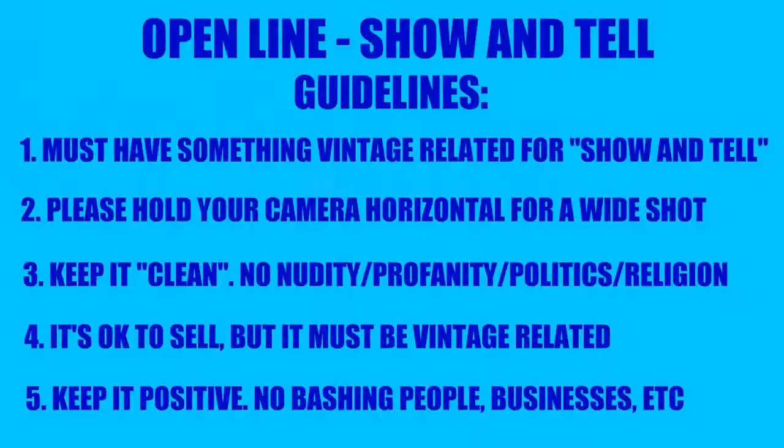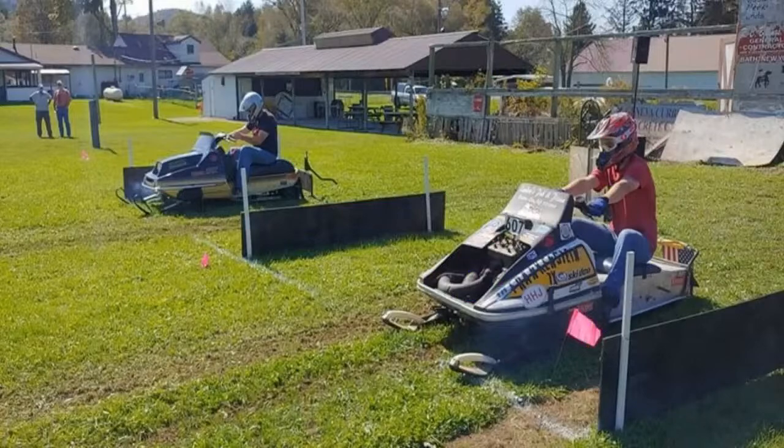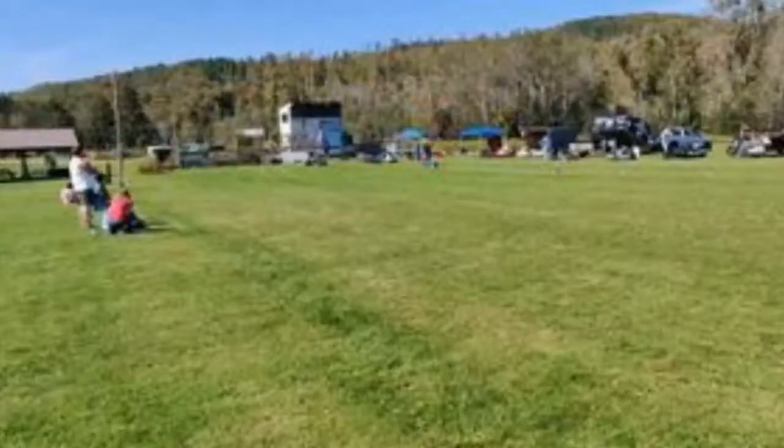And the way we do it is we only charge $10 per sled. Yeah. And you can run as many classes as your sled will fit into. So you'll be running all day, just bring enough gas with you. Here's an image. Yep. Nice. This is Matt's place. This is in Beaver Dams, New York, town of Monterey.